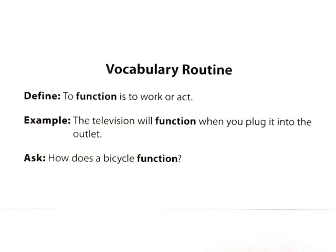It's time for our question sentence. Remember to include the sentence in your answer. Here's the question. How does a bicycle function? How does a bicycle function? You guys are pros at this, right? You've had bikes before, you've changed the tires, you know how all of the pedaling works. So explain how a bicycle functions. Restate the question in your answer. Pause the video, go.